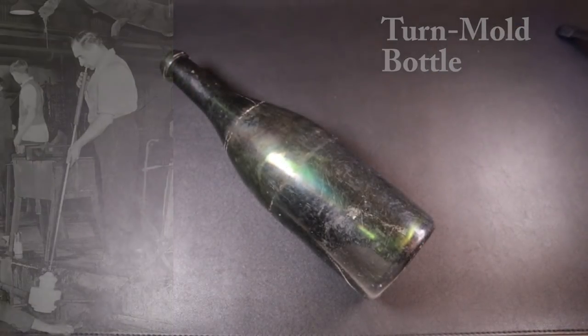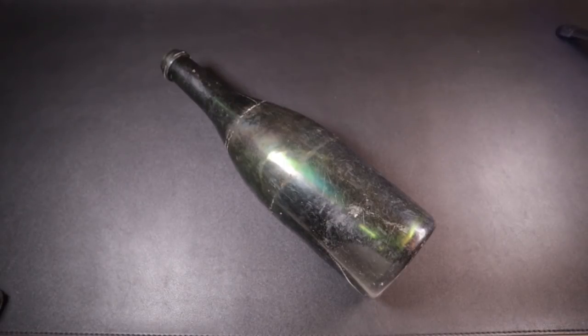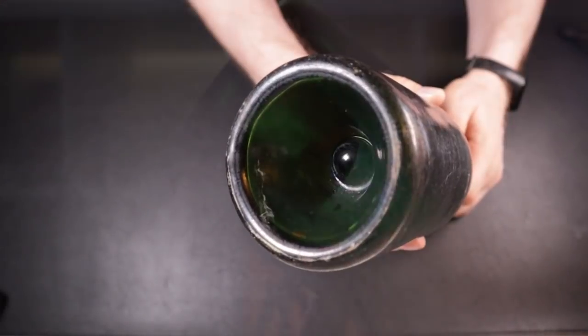It's worth noting that there were never any machine-made turn mould bottles, so we know for sure that this was a handmade, mouth-blown bottle that was made very many years ago. A large push-up and Mamelon are common on these turn mould bottles.